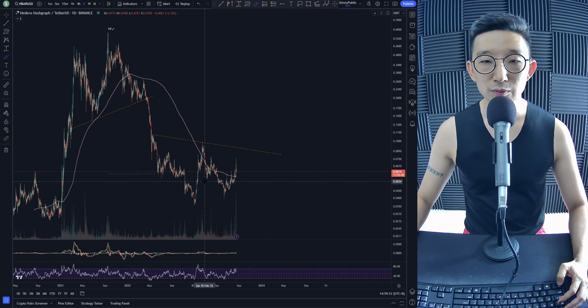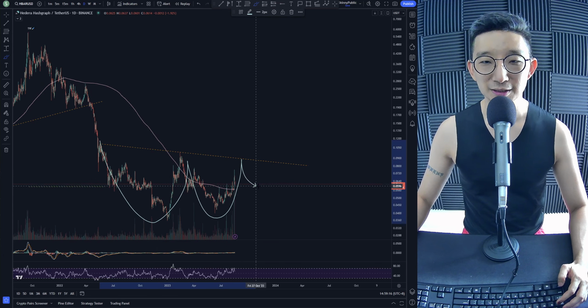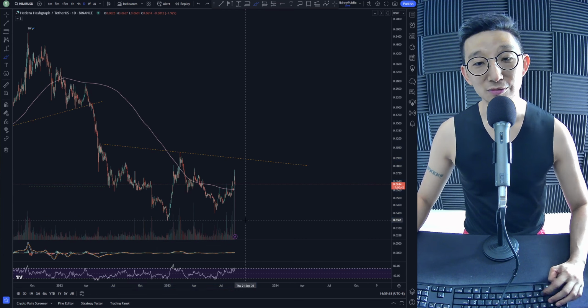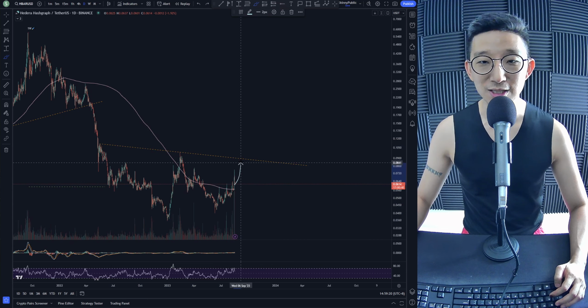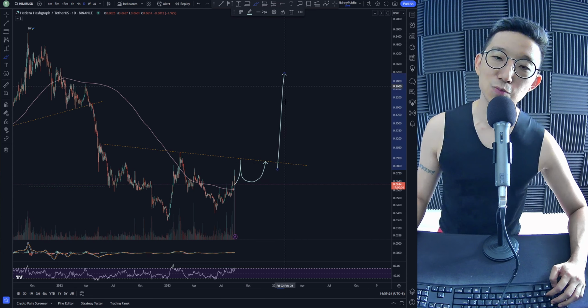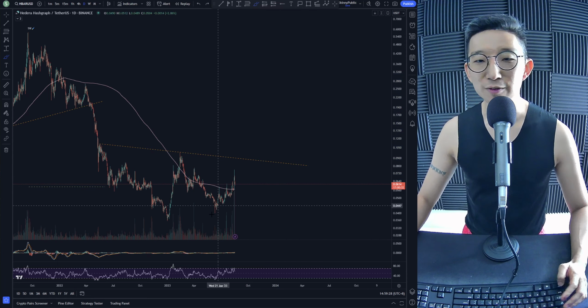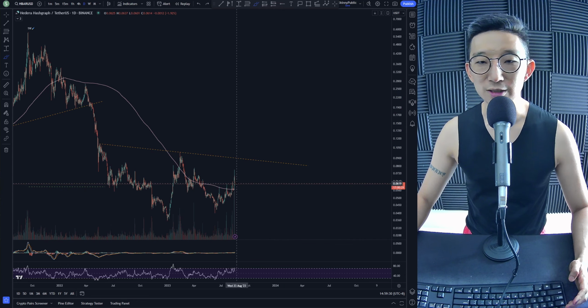HBAR against USDT, here we are for HBAR, USD, any clear sign? No, there wasn't, we're not sure. Okay, this could become an ascending triangle, which would be awesome, right? Just zip back up a little bit more, form the third valley, and then zoom, we zip up, right? That would be awesome for HBAR. But at this point of time, we're still not entirely sure.